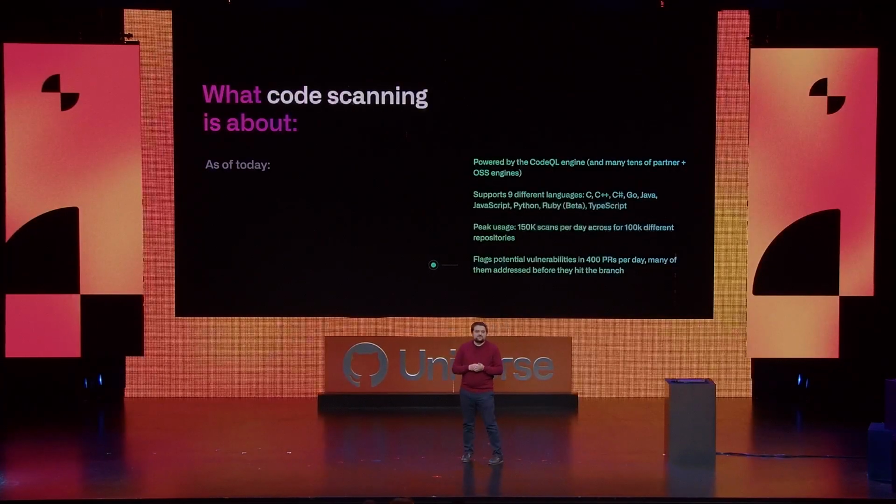Well, if you haven't come across it before, think of it as something that helps developers write more secure code by preventing vulnerabilities from ever hitting the main branch of your repository. Think of it as an automated security reviewer that warns you if a code change introduces a potential vulnerability right there in the pull request flow. Code scanning itself is a platform helping dozens of partner and open source analysis engines integrate tightly in the developer workflow. However, we're especially proud of our in-house analysis engine, CodeQL, which is used by the vast majority of code scanning users. So to put that into perspective, I thought I'd share a few stats.